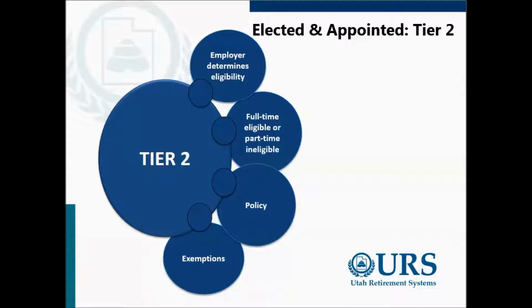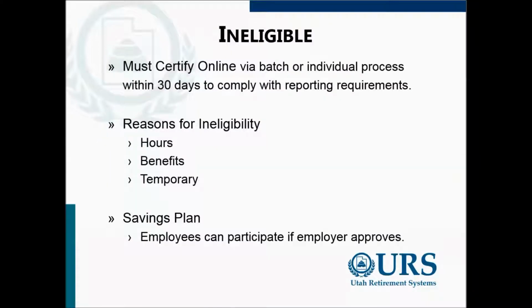One thing I want to point out is if you have multiple positions and some are eligible and some are not, break that out in that policy for us. Maybe the mayor is full-time eligible, but your board members are part-time ineligible. It's okay, just break it out by position. And again, if they meet eligibility, they have the ability to exempt in Tier 2, but it doesn't mean they're exempting out of the system. They are simply exempting out of the vesting period.